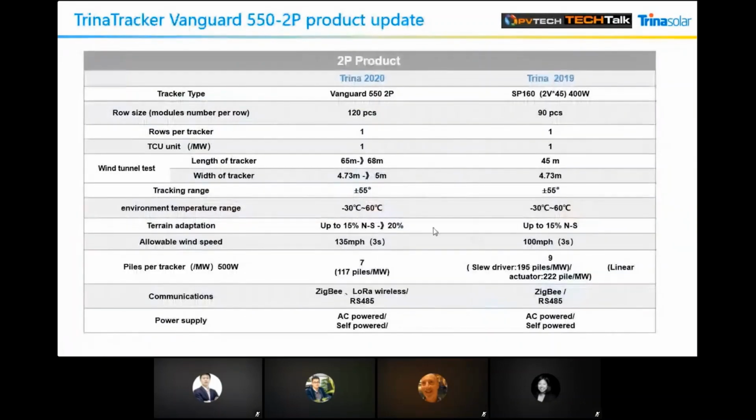Okay, so I think this page, next, is about when our module side has had very big changes, and we also have a new tracker product. What has changed mainly? First, from the parameters, we can make a comparison. Just take Trina's Vanguard 550 2P product, for example, to explain the update. From the parameter comparison, you can see first is the row size. It has become bigger. Before it was 90 pieces per row, and now it is 120.